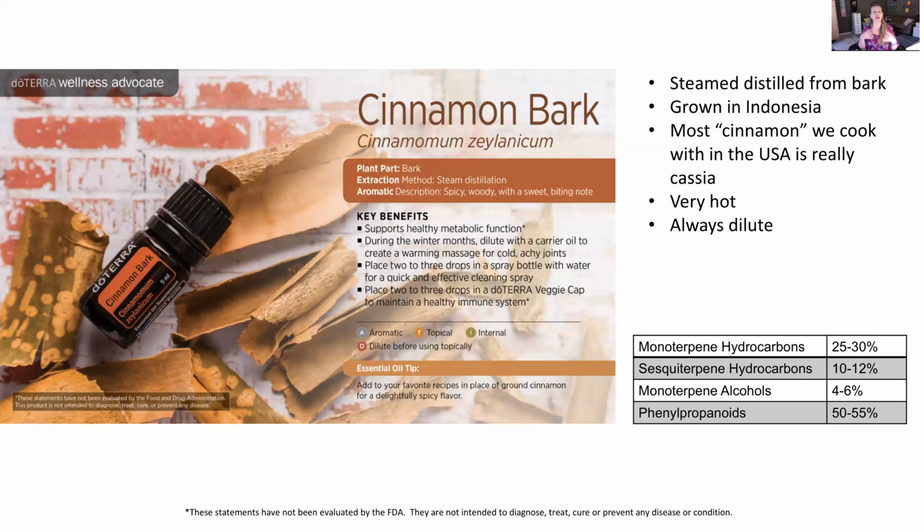And so cinnamon bark can actually help regulate blood sugar levels. And this isn't like a free pass, like, hey, go to a pastry buffet and pick out every day. That's not what this is for. This helps over time. And so I would do just a drop in a capsule on a daily basis.